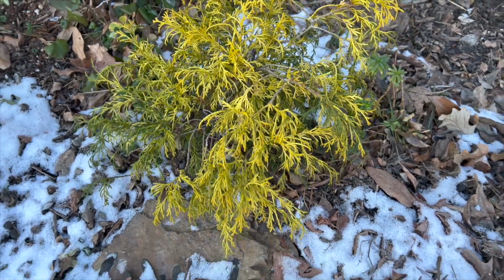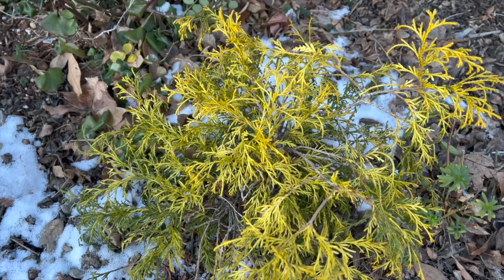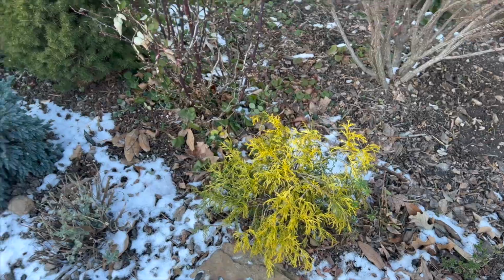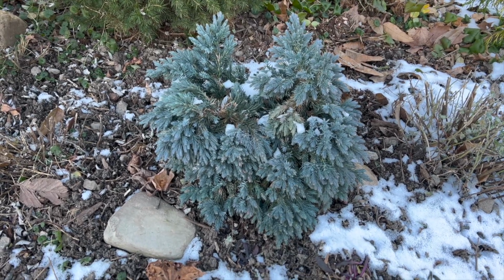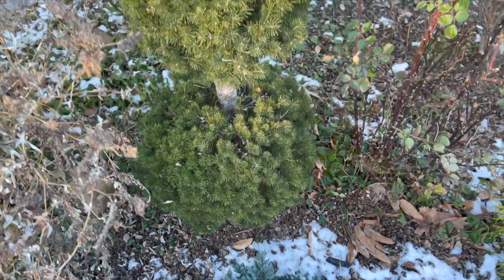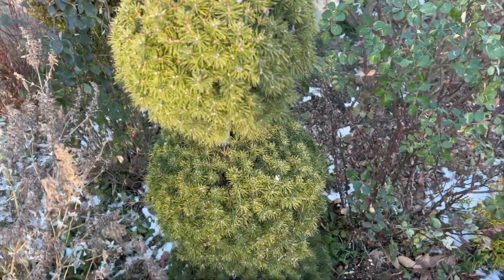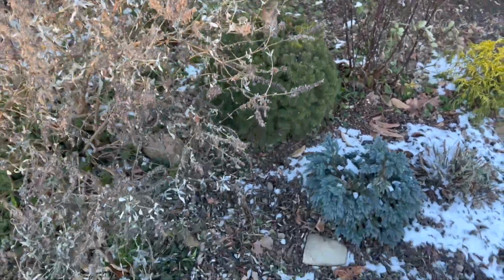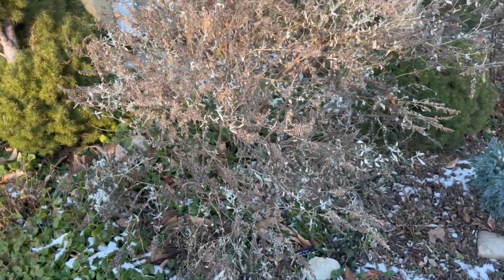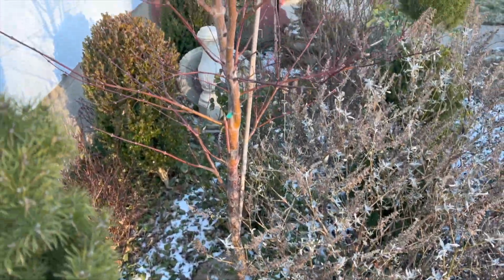Paul's Gold Cypress. That is absolutely stunning for a winter garden. Blue Star Juniper. New to the garden, it's a 3-ball Alberta spruce. Butterfly bush yet to be cut down. And then here's another Japanese maple.